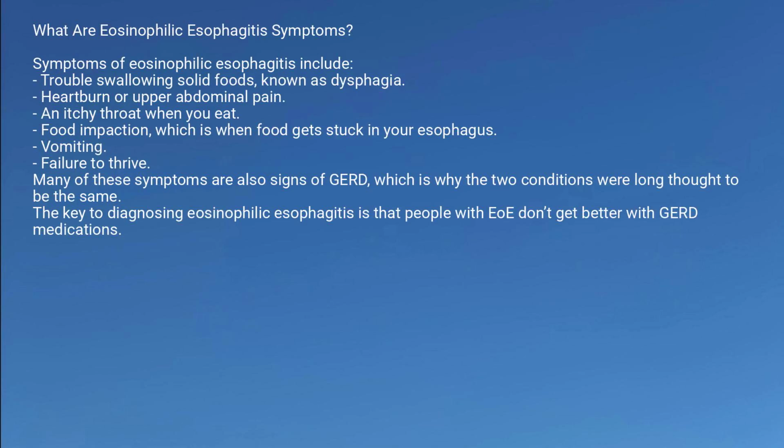What are eosinophilic esophagitis symptoms? Symptoms of eosinophilic esophagitis include trouble swallowing solid foods, known as dysphagia, heartburn or upper abdominal pain, an itchy throat when you eat, food impaction, which is when food gets stuck in your esophagus, vomiting, failure to thrive. Many of these symptoms are also signs of GERD, which is why the two conditions were long thought to be the same. The key to diagnosing eosinophilic esophagitis is that people with EOE don't get better with GERD medications.